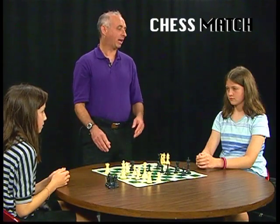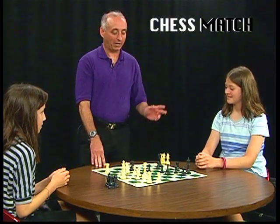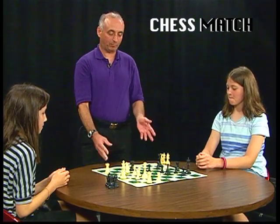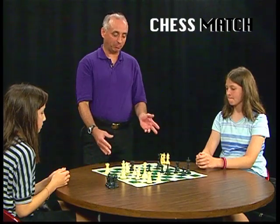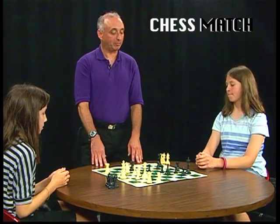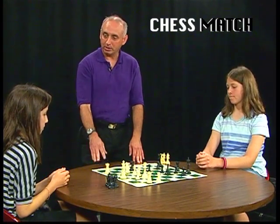We have here a game between Catherine Healy and Katherine Stein. In their first episode, we were watching a pretty even game. White is up ahead by one pawn, but black has pretty good piece play for the pawn. And Catherine, it is your move.